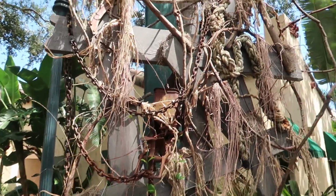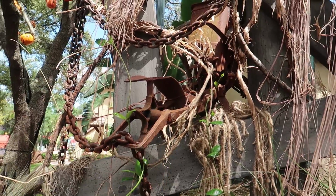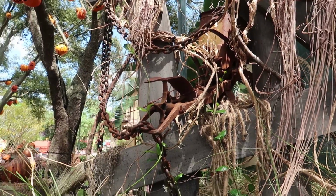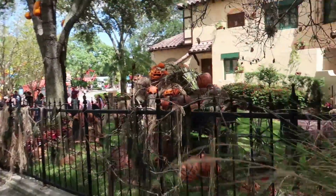I love the smell in here too. It smells like an old barn. I wish I knew what some of this stuff is. What do you guys think this is right here? Maybe an apple corer, some sort of apple picker maybe? I don't know. There definitely are lots of little places for scare actors to hide in this scare zone though, and jump out from behind and scare you.